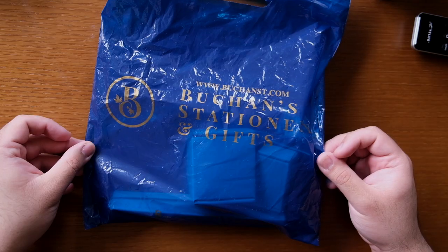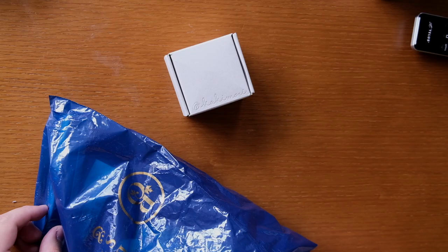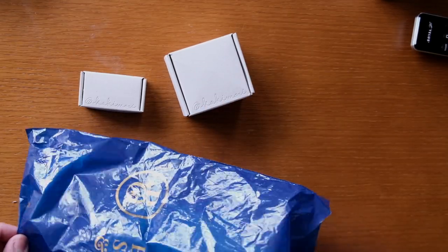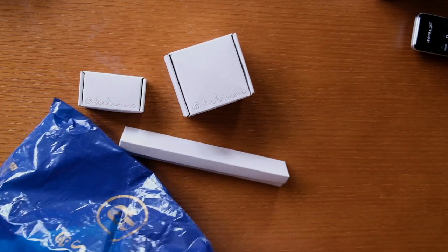Let's look at the goodies that I got from Kakimori. So I received three lovely items from Kakimori via Buchan's, which is one of the new pronunciations I learned about while Googling how to pronounce Buchan or Buchan's.